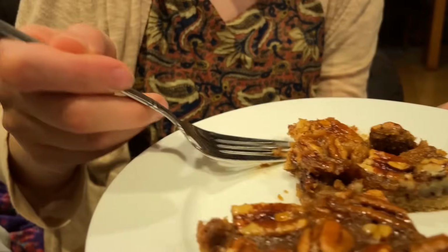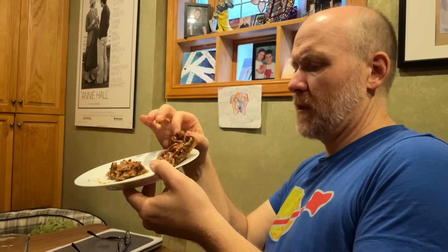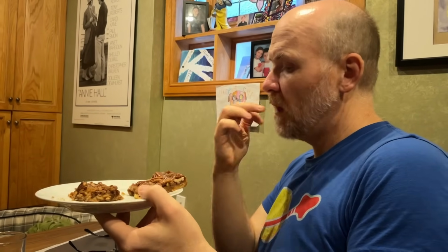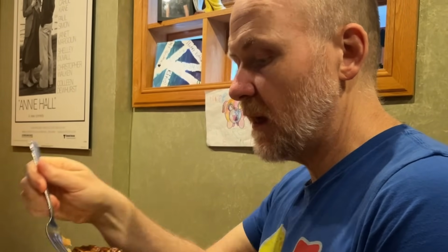It's really tasty. Yeah? Quite sweet. But tasty. Good? Really good. But sweet. So if you're looking for something sweet, that's good. If you're trying to avoid sweet, not so good. Crust is not very, it kind of got soggy. I would maybe play with a different crust recipe for this if I was to make it. If it tastes as good as I think it'll taste, because Evie raved about it.